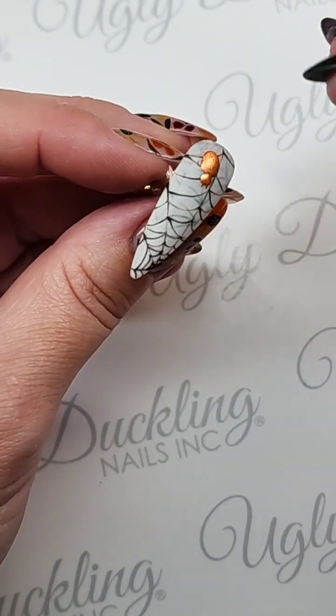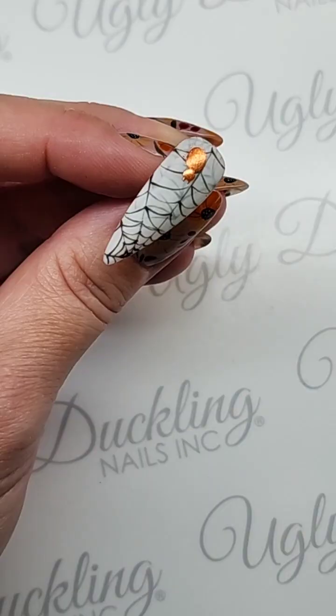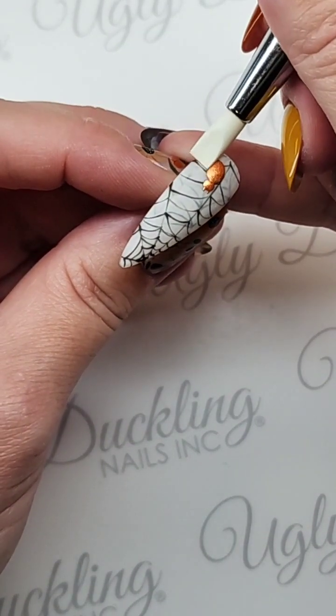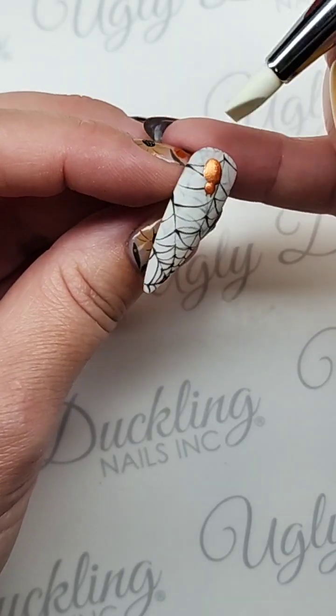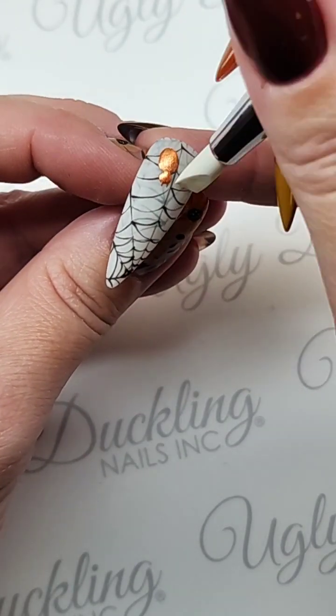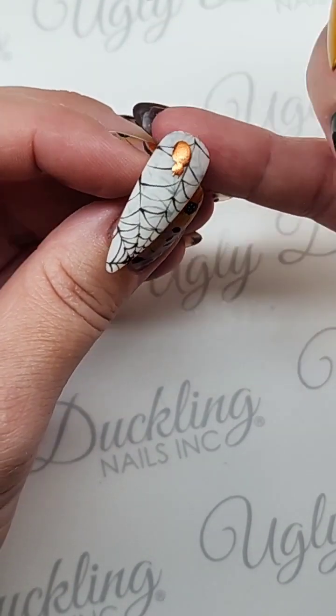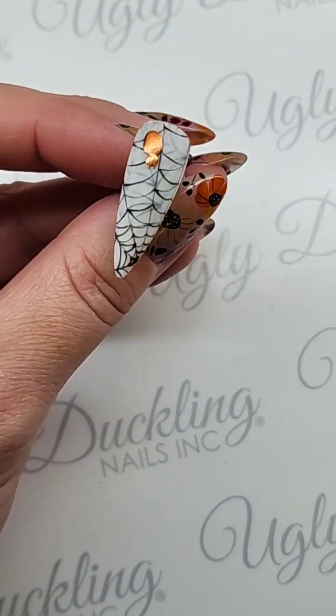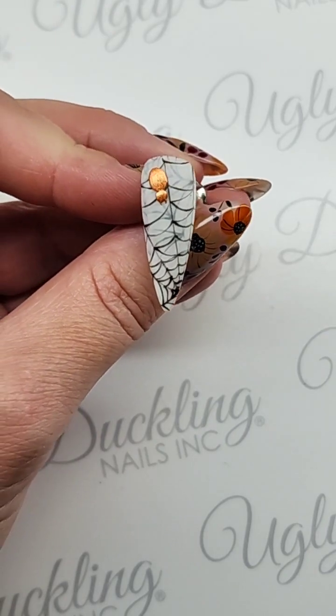All right, and then what you can do is dust off the excess, and then what I'll do is I'll actually take the other end of the silicone tool and just drag it around, and that picks up any excess powder as well, which is nice. Okay, so now we've got that. We've got his little body and his little head.